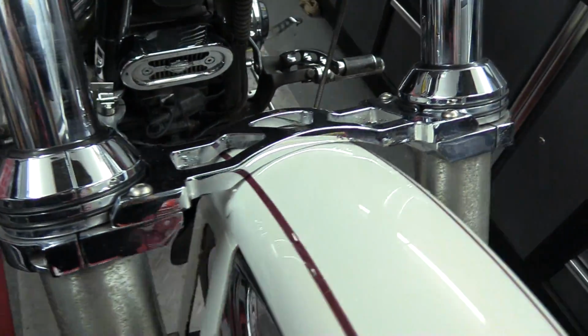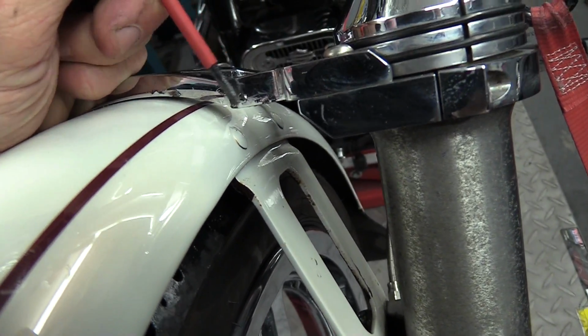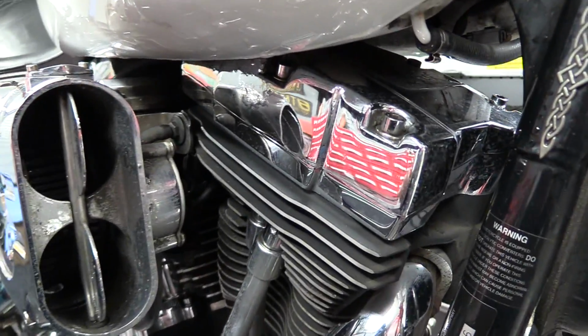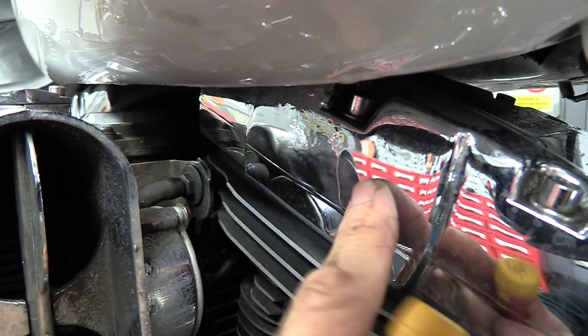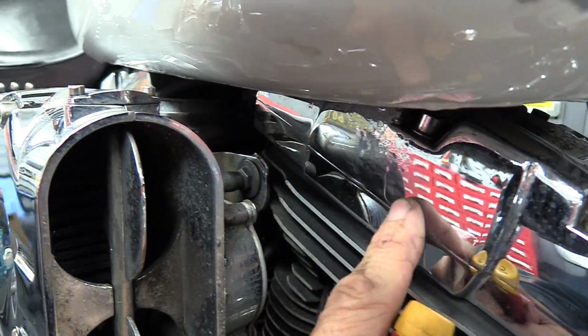Fork brace, same goes on here. This is the chrome starting to go. Just wear and tear, just life. It's the way it goes. Chrome never lasts long on aluminium. Even the factory can't make it work. Check that out. That's starting to pickle off. I'm not going to scrape that off yet. I'll decide what to do with that. I might replace this completely, but it's going to look worse scraped off, so I'll leave it.